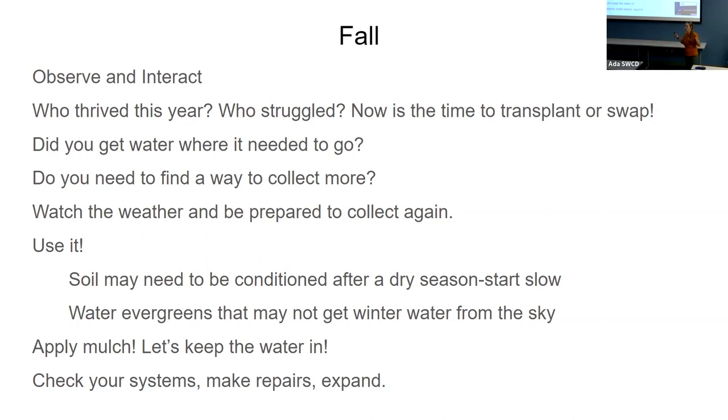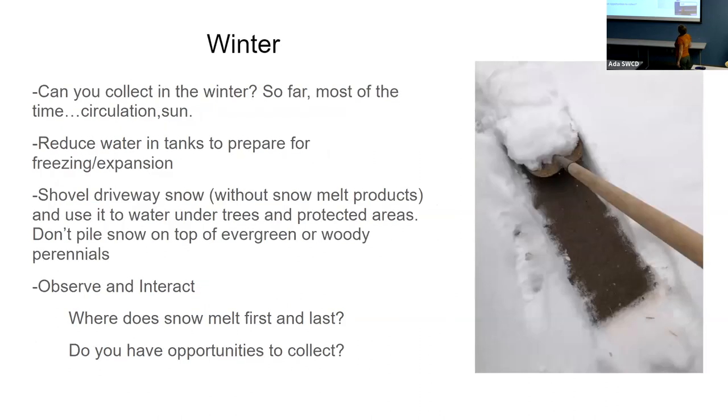And then applying mulch. Once again, if all the mulch blew away because you had a really windy summer, or your dogs, you have six dogs and the mulch has become the lawn and it's all over the place, 3 to 4 inches, all the time. So sometimes that means you're applying mulch once again, or you're allowing those leaves to drop and leaving them on the ground. Again, we're checking our systems and making repairs and expanding, because you probably will expand.